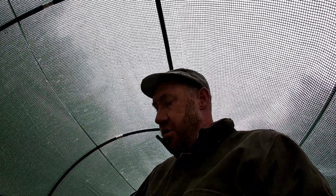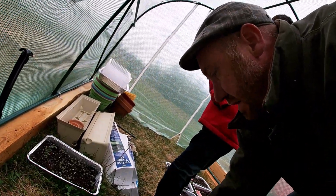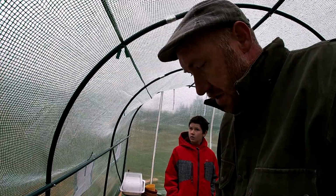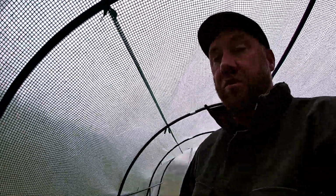Okay, so we got 10 more trays planted. Tomatoes, some squash, some more cucumbers, some pumpkins, some watermelon. None of the tomatoes we planted a couple weeks ago have come up yet. The squash is starting to come up. This is so wet. It's dripping. The greenhouse seems to be leaking here and there a little bit, making a couple of these trays wetter than they need to be. So there's always something with this greenhouse.